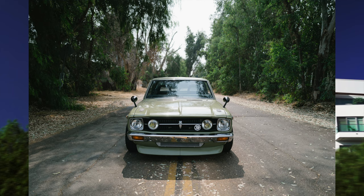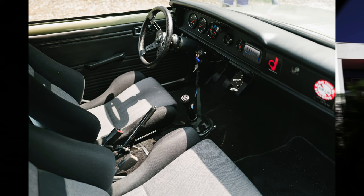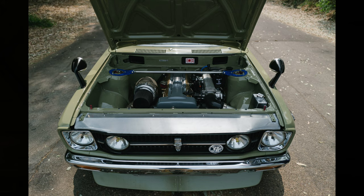Escondido, California's Oliver Ferrer presents his 1973 Toyota Carina. A refreshingly original platform for a resto mod build, Oliver's car is powered by a 2JZ GTE engine out of a Toyota Aristo.